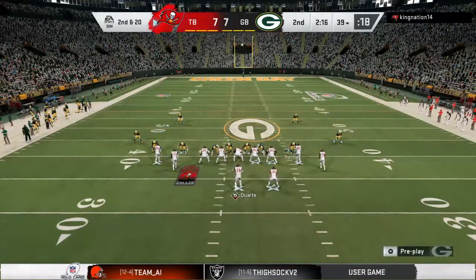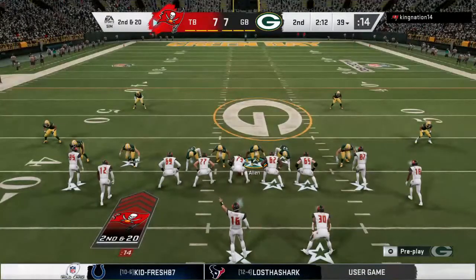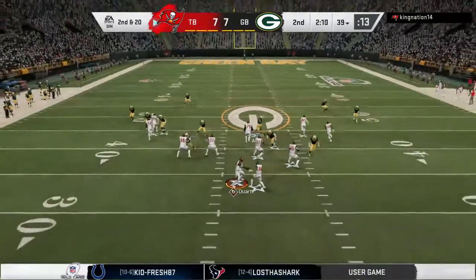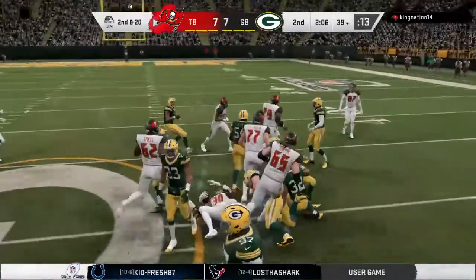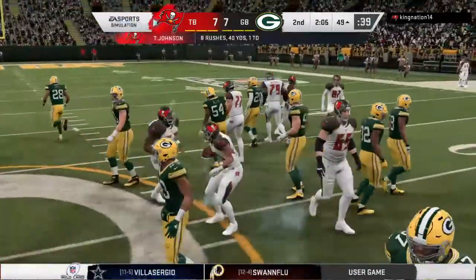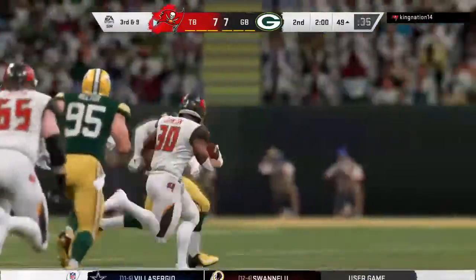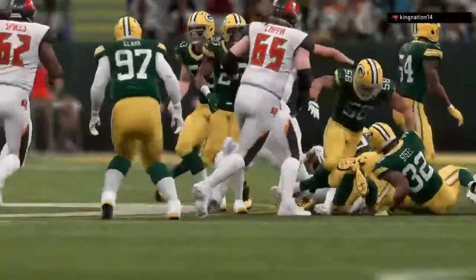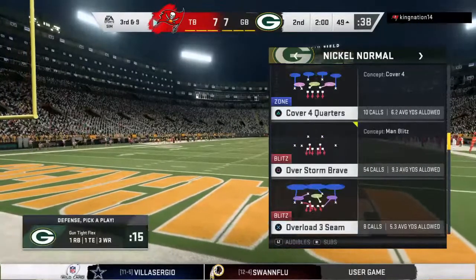Following the penalty, it's Johnson finding some room at midfield and brought down across the 50 to the 49-yard line. That's a gain of 11. Would have been a first down if not for that penalty moments ago. 2 minutes to play here in this first half of the NFL playoffs.